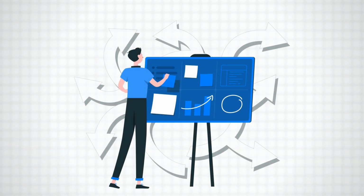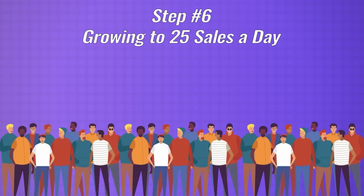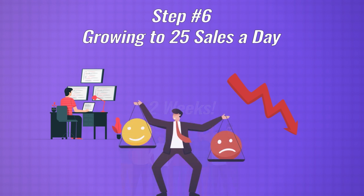Now, up to this point, we've been in the decision-making part of the business. Now it's time for the real work. Step number 6. Growing to 25 sales a day. After the launch, inevitably the hype will eventually slow down, typically within the first 2 weeks after the launch, and your sales will drop. This is where the real work starts and where your emotional endurance will be tested.